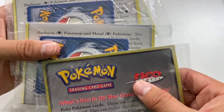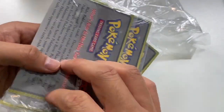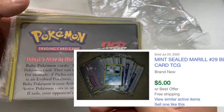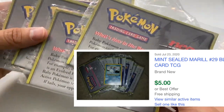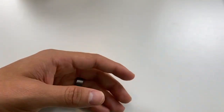So I have 1, 2, 3, 4, 5 of these that came in the very beginning of Neo Genesis. I'll see if I get some more information on these. And I believe I probably got all of these for just like $10. And these are something as well that I think I got maybe 4 months ago. So those are pretty cool.